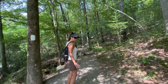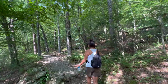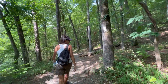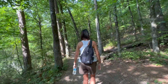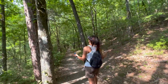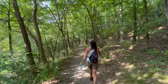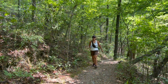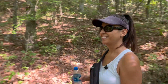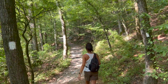So the trail is somewhat rugged, lots of little loose rocks, lots of big rocks, some tree stumps. I do recommend some hiking shoes, or at least some good soled tennis shoes. Nice and shaded so far though, nice big overgrowth. Now the trail has a lot of ups and downs, so be prepared for a good workout. They're also pretty well marked with colored markers.